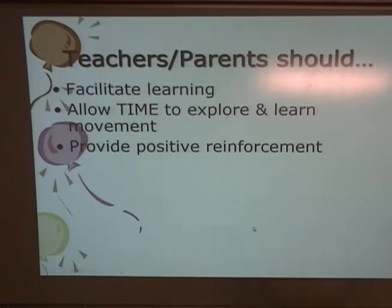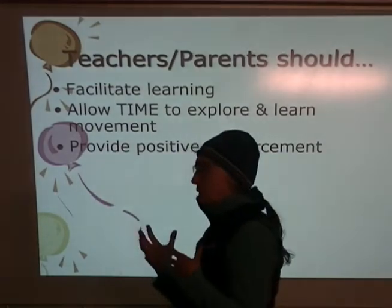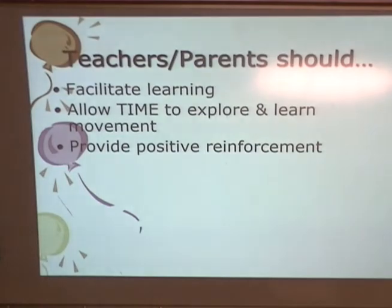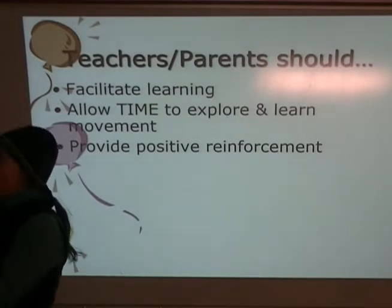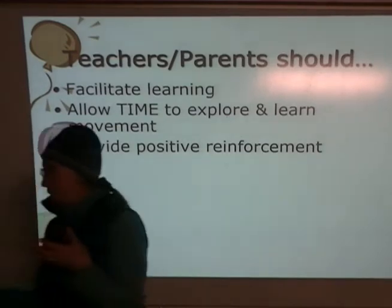Got to provide positive reinforcement. So again, I think this counts with any age group, to be quite frank, even old adults. It's really important that you praise people for doing well or for trying hard, even if the outcome wasn't very good, right? So we've got to always remember to be positive, right? Recognize the thing that they did well, and then try to help them correct the thing that wasn't quite so good, okay?